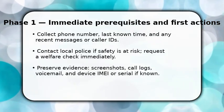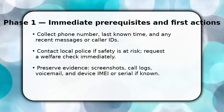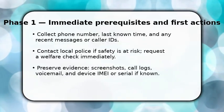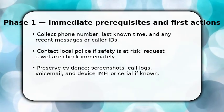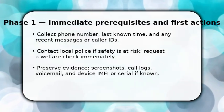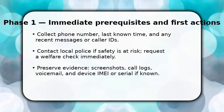Make sure to preserve evidence. Take screenshots, save call logs and voicemails, and note the device IMEI or serial when available. These items will speed carrier and law enforcement cooperation. Once done, prepare authorizations for the next step.